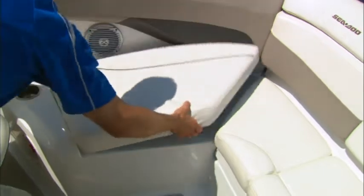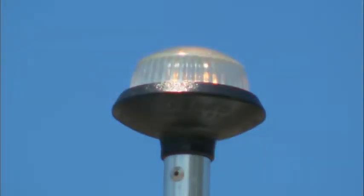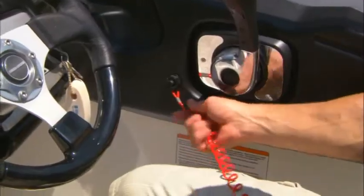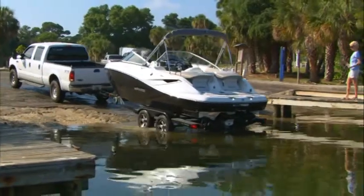Ensure all storage compartments are closed and latched. Check the functionality and cleanliness of the navigation lights. Start all engines to check functionality. Shut off engines by pulling on the tether cord. Get the boat in the water.